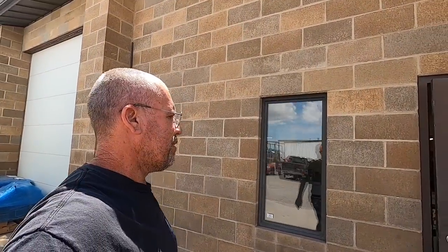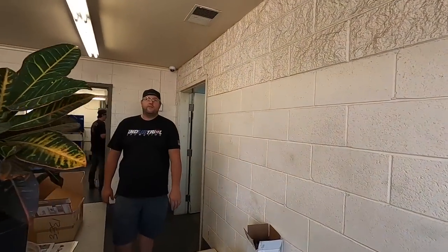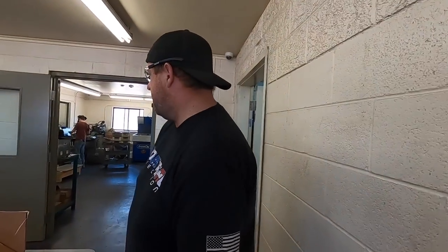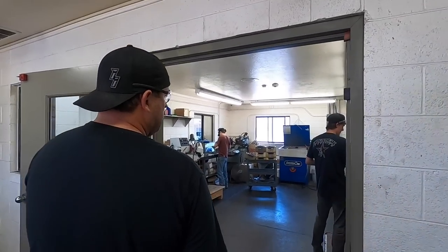Alrighty, day two. Let's go see how the cylinder head's coming on the Cummins boat. What's up, Merlin? Not much, man. Coming to see how that cylinder head's coming. Yeah, we're about ready to start putting it together now. We're on day two here. Yeah, there's a lot of hours that go into this thing.